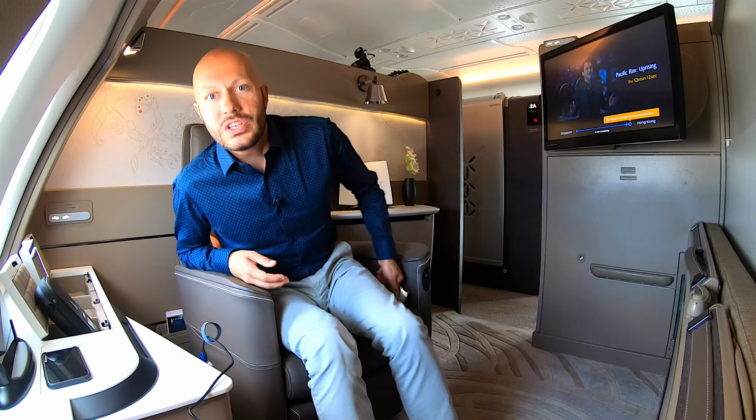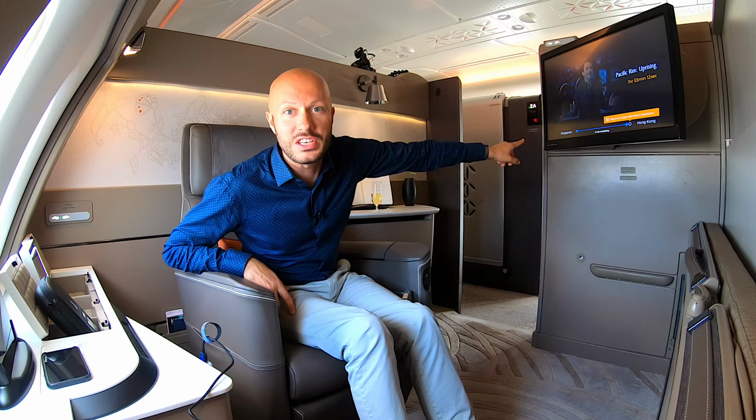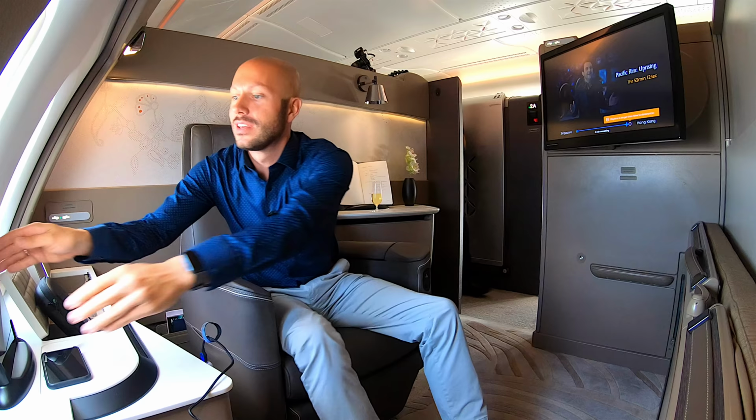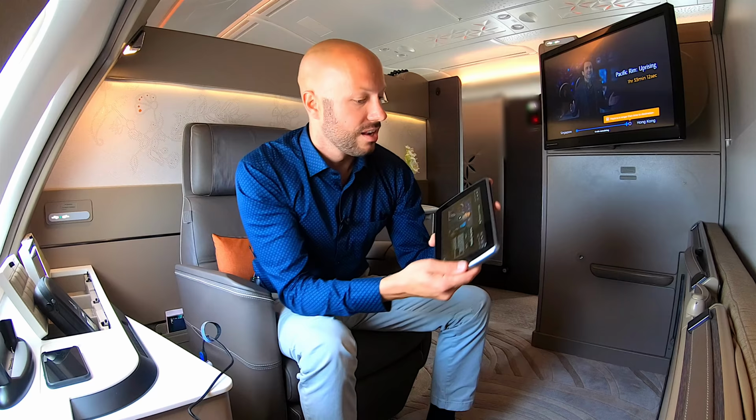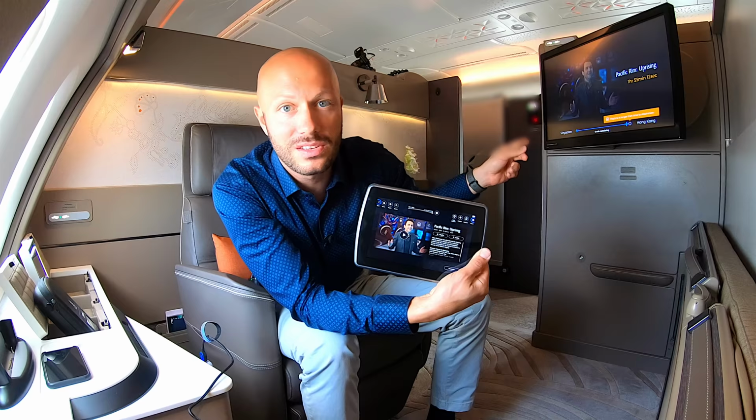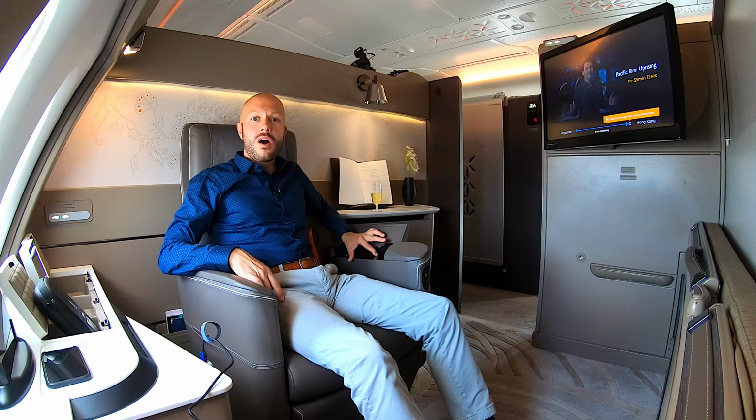First of all, here's my 32-inch big widescreen. It's a touch screen as well. It's controlled by this small screen here, which is powered by battery and charged in this charging hub. I can control it here and see everything on my big screen. My seat controls are located here. Right now I'm in position for landing and departure. I can switch to the TV position.